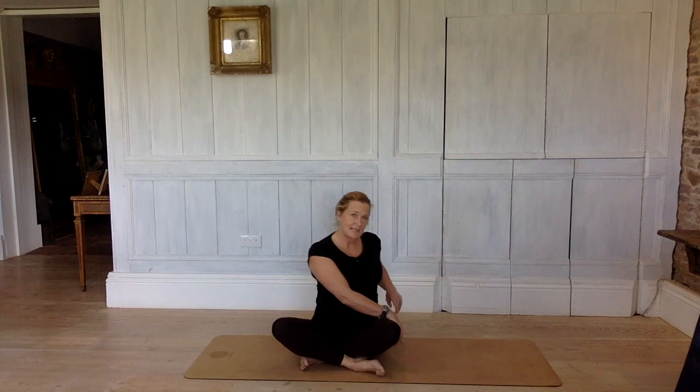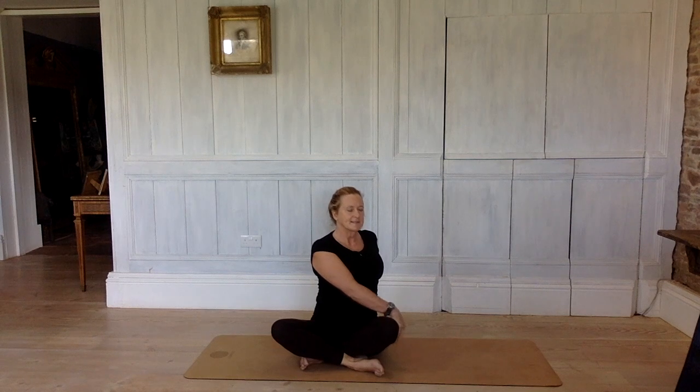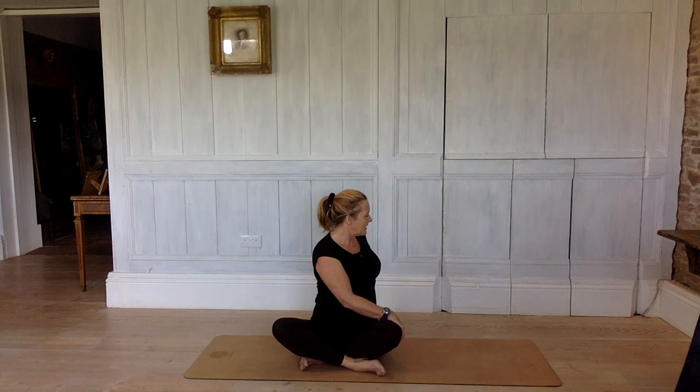Other side, so right hand to the outside of your left thigh, or you could use a chair if you're sitting on a chair. Take your left hand behind you. Inhale, sit up tall. And exhale, turn to the left. And again, close your eyes if you're happy to. Breathe deeply through your nose. Long, deep breaths. And again, observing the breath. Observe where the breath moves to when you breathe deeply in this stretch, in this twist. Feel the muscles stretching around the rib cage, the diaphragm getting a stretch too. That big dome of a muscle underneath the rib cage.